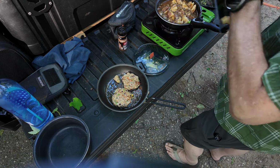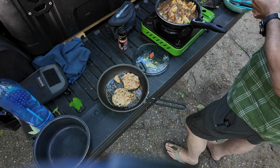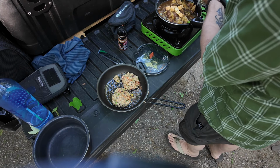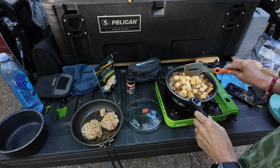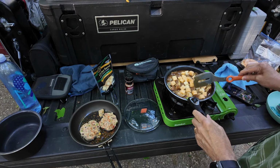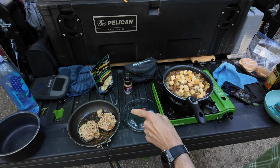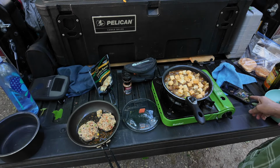All right, I think we're going to add the cheese cubes now. So we have our cheese cubes in now. Just going to give this a little bit of chance to melt and warm up, and then we'll get the burgers on and I will bring you back for dinner. Stick around and have dinner with me.